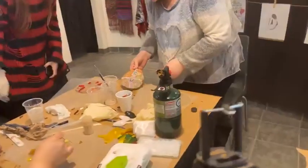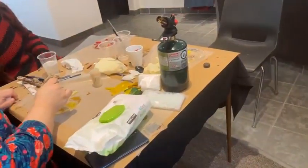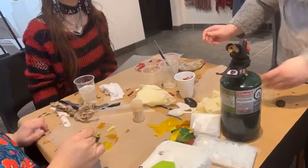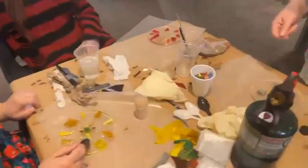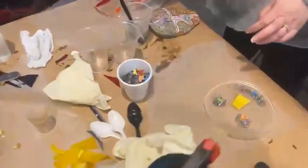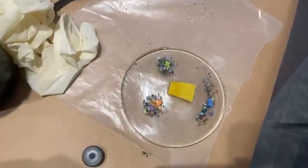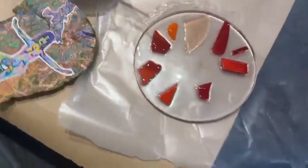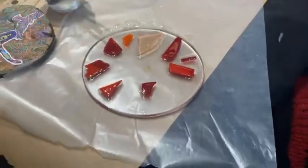Pour some resin on this one, so we can keep working. We can take a toothpick and pick out the little pieces of hair that I see. Just take a closer look at things. That's just part of art, you know. It's probably my hair.